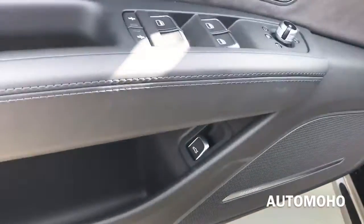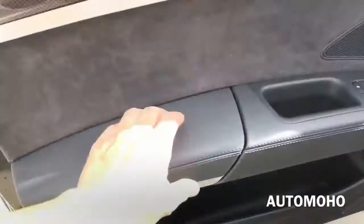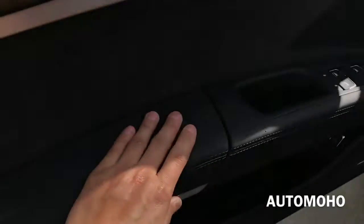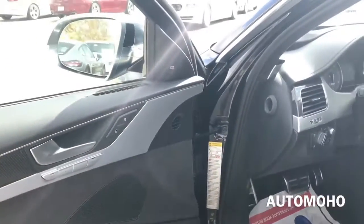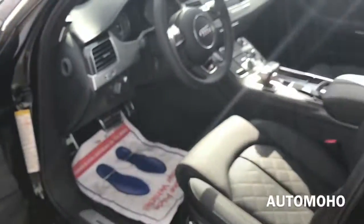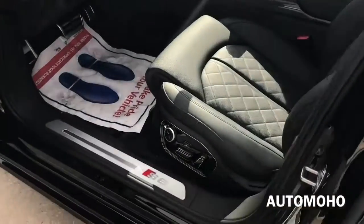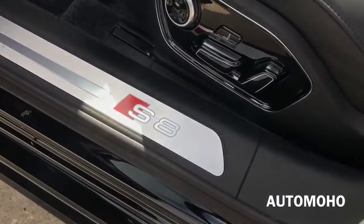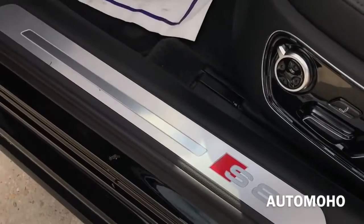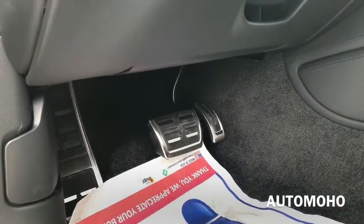There's the trunk release button, and the door storage compartment. And here you have the opening for more storage compartment. Blind spot monitoring system. S8 aluminum door seal. And there are the pedals.